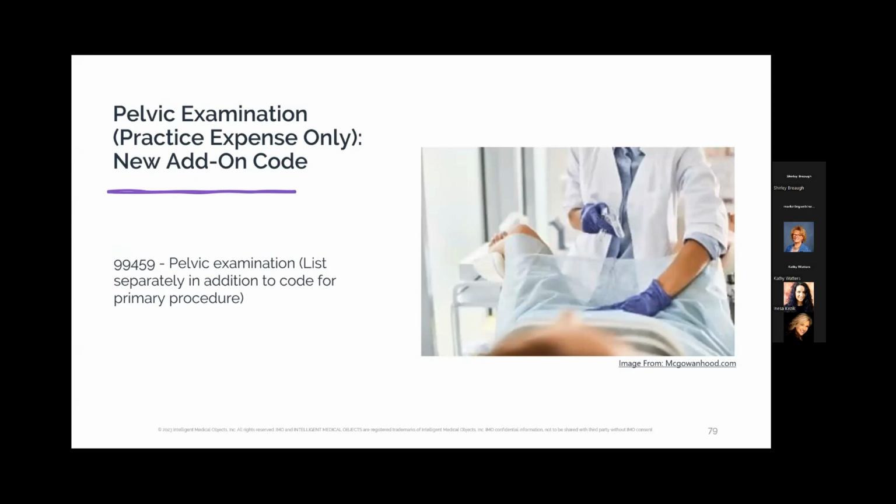The first item that I want to discuss is the pelvic examination practice expense only new add-on code. New code 99459 has been created to account for extra resources in pelvic examinations, which are required for preventative medicine or evaluation and management services for individuals needing pelvic exams, which can include technologies, clinician time, assistance, and facilities. These were not included in the previous work RVUs. Again, this code covers practice expense only. Code 99459 is an add-on code. An exclusionary parenthetical note has been added to guide users to the appropriate codes with which this service should be reported together.